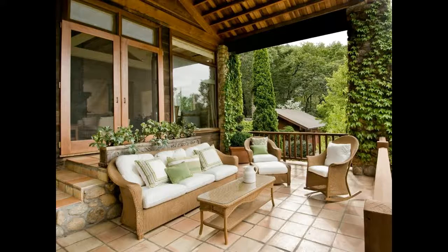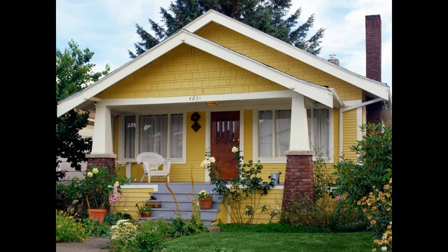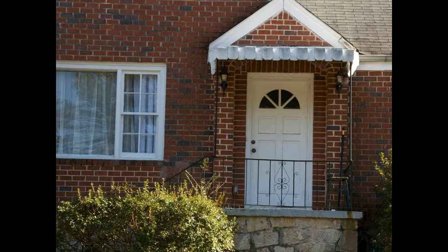Tips for exterior home design. The exterior part of your house is as important as the interior. When people first look at your house, it is the exterior part that they will notice first.